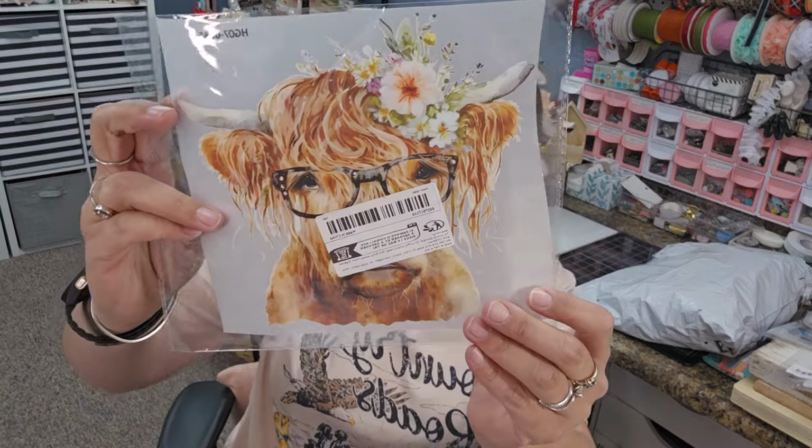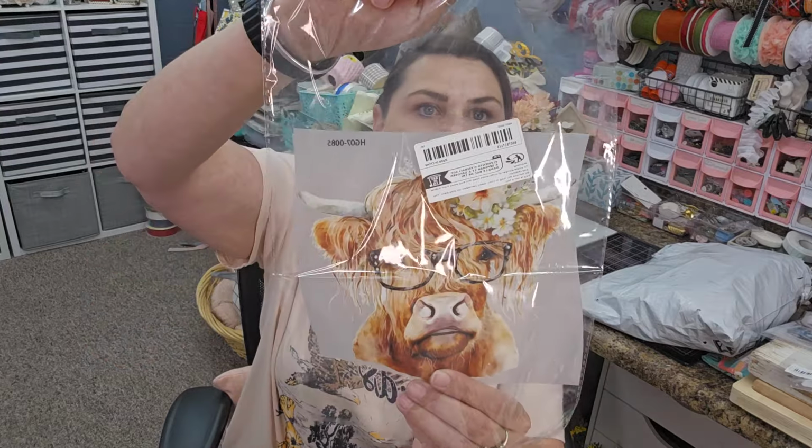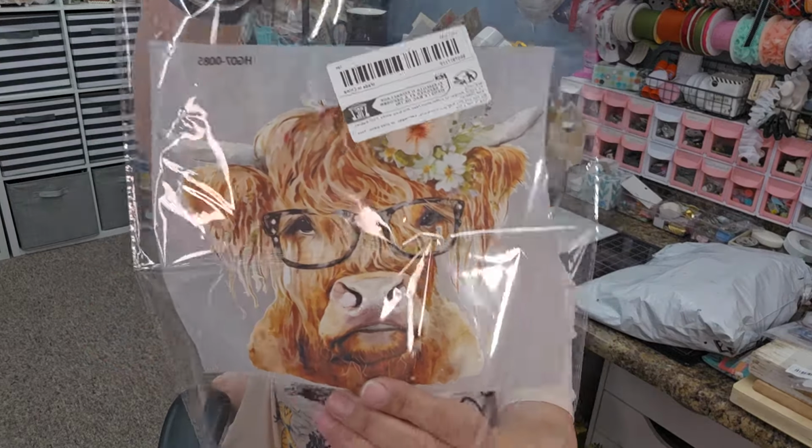We got some more heat transfers. This one is a beautiful cow with her glasses. She's so cute. Now, why are they going to go put a sticker right in the front of this dang thing? Why are they going to do that for? How are you supposed to see it? I guess it's not meant for hauls, huh? There you go. Isn't she cute? She's so sassy, so cute. I thought she'd be so adorable on a wood round or even a t-shirt and say, hey, heifer.